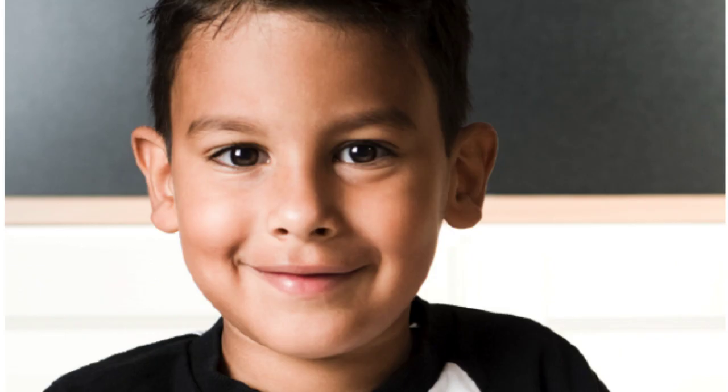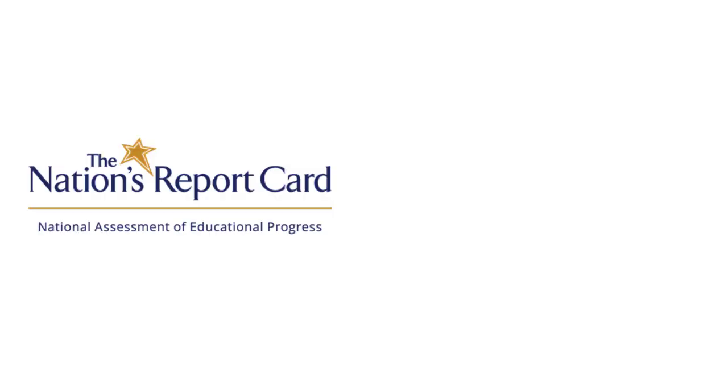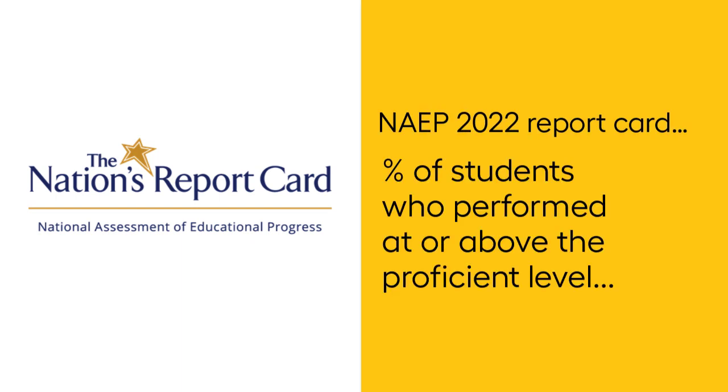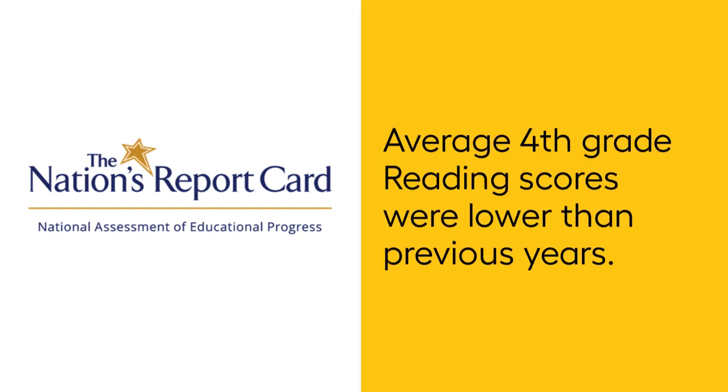Children come to school from many different circumstances and with many different learning abilities. Some children may come from backgrounds where books and reading are not a part of their home lives and need the extra reading support you can provide. Nationally, we measure reading proficiency at the beginning of fourth grade. According to the NAEP National Report Card, the percentage of students who performed at or above the NAEP proficient level was 32% in 2022. Furthermore, the average fourth grade reading score was lower than all previous assessment years going back to 2005.